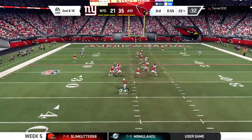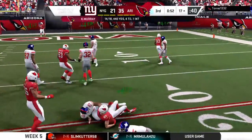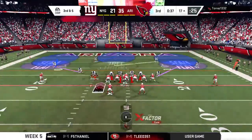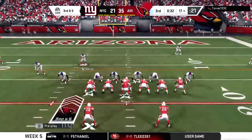Murray again, 2nd and 10. And he's got his favorite target yet again. It's complete. And he'll get it down this time to the 17. The last play on the completion got them half of what they needed. Now here's a tough 3rd and 5.